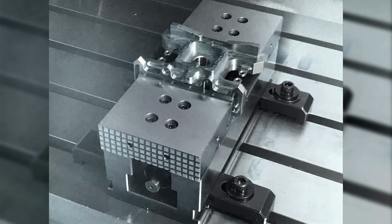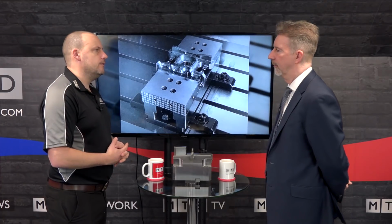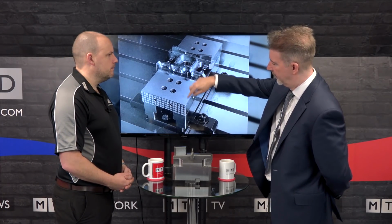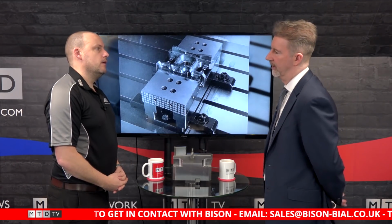Okay. And what about the jaws on this? Different serrated jaws, soft jaws, hard jaws? You can get soft jaws, but also with this one, as you can see, you can take the bolts out and turn it round, so then you have groove jaws as well for more heavy duty machining. Whereas with some other vices, you'd actually have to change the jaws on the vice. With this, you can just literally pick it up, turn it round, undo these quickly, and put them on straight away.